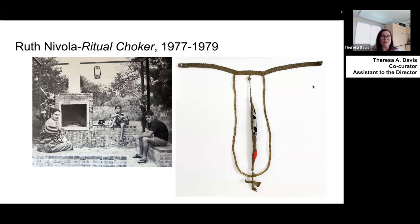Ruth enrolled in art school when they were in Milan. And at the art school, she met her future husband, Costantino Nivola. He was from Sardinia, and they fell madly in love.